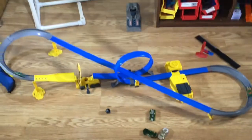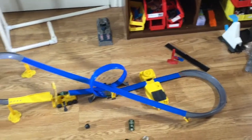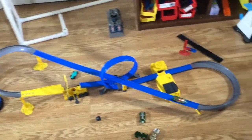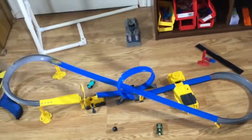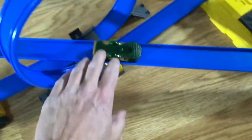Torque Twister. Ooh, barely. Oh, there he goes. Torque Twister's down. The other one's still going. Let's try Fast T-Line. And he's down. Oh, look what he did. Alright, let's try Solar Reflex.